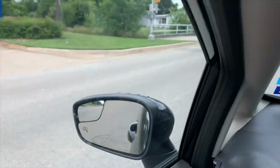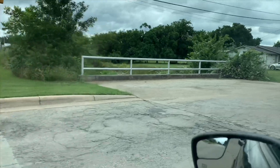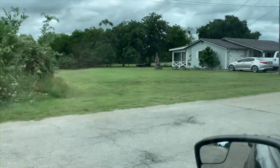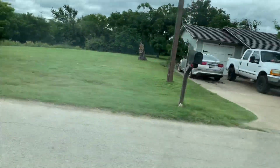But right up Dobson is a house that has, if you're a fan of John Wayne, that's for you. If you're a fan of Jesus Christ, this one's for you. So it's actually, I think I may have to drive up here and turn around, but you can see it right there. That's a statue of Jesus.